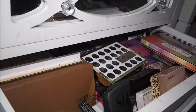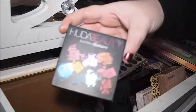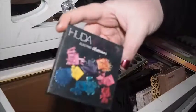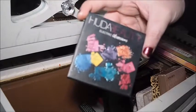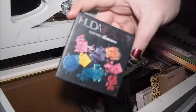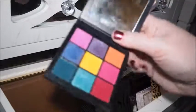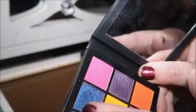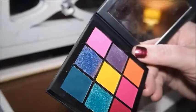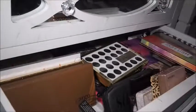Then we've got this really, really cute Huda Beauty, and it's a fairly recent purchase. I have had it a while, but it is fairly recent, and they brought out these new Obsession ones. Like the green one in particular looks amazing, but this one, I got this one because obviously I had nothing like it in my collection. I absolutely love it. I love this shade here. I love all these metallic shades, and the mattes are really good too, so I'm definitely keeping hold of that.